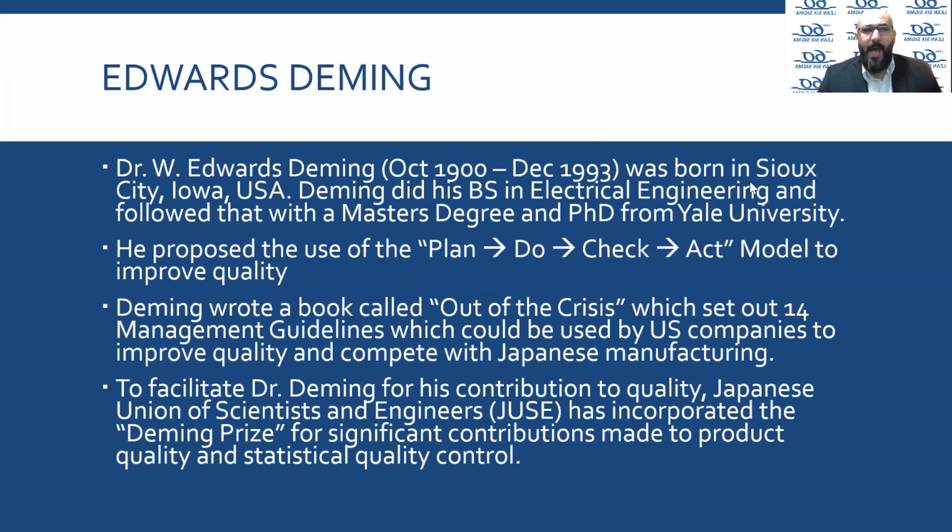Start with Deming. Dr. Edward Deming was born in Iowa, and he earned a bachelor's degree in electrical engineering. And then he finished his master's degree. The main contribution of Dr. Deming is the plan, do, check, act cycle.